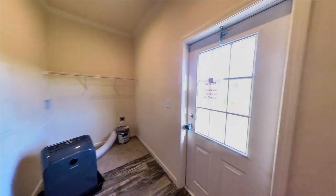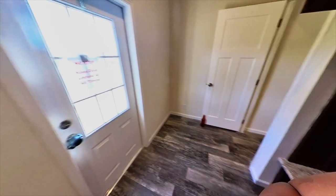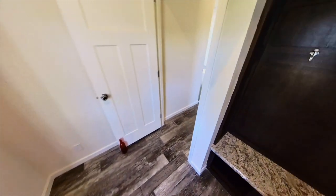Large area, space for a nice size washer and dryer. Just a great utility room. You even have outlets in here if you want to put a deep freezer, and the door to the utility room actually closes. So if you're entertaining, you can always close that area off.